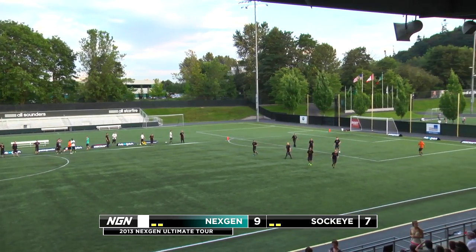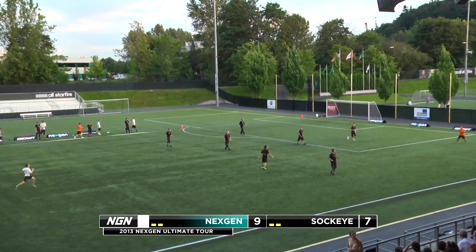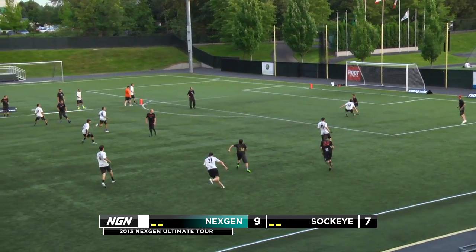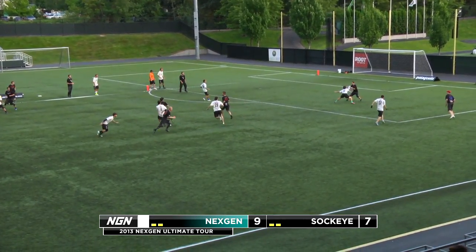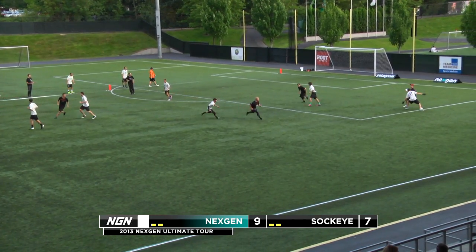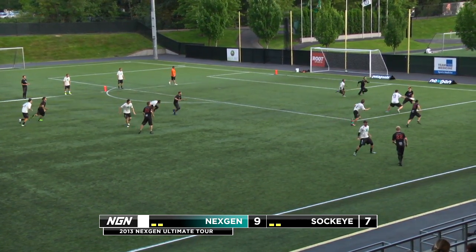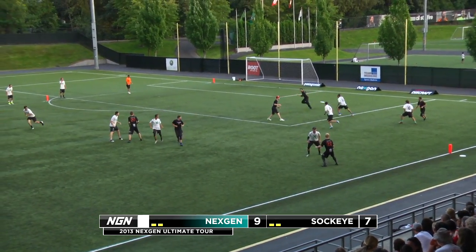Jay Clark with a floaty pull. This one is going to hang inbounds, and Sefton brings it down to Karlinski with Freechild absolutely crushing 70 yards to pick up Freechild. Now Sefton, marked by Neal, finds Karlinski. Great pressure here from NexGen.